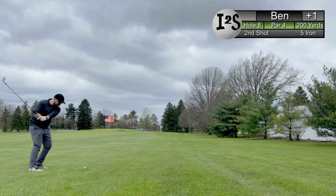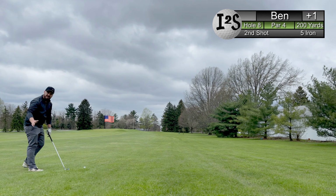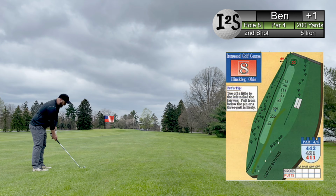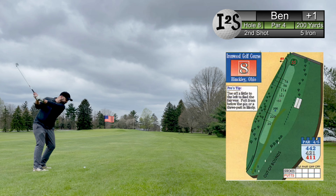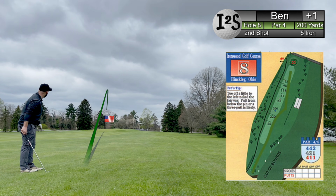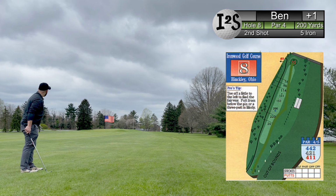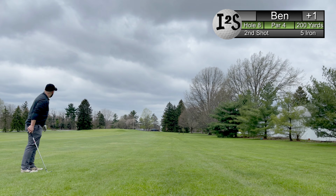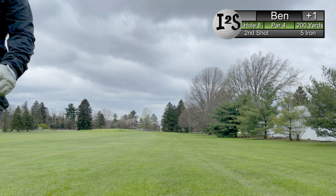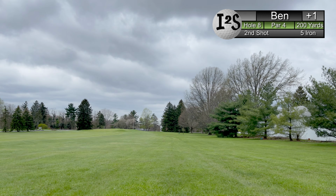Maybe back a little bit, concentrate on forward shaft lean, try to keep it low. Well, I kept it low. Get up there. It's just hopped up on the front of the green. That was actually a little thin. That's why it was low, not because of proper shaft lean.